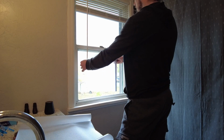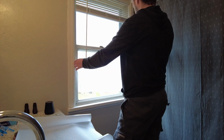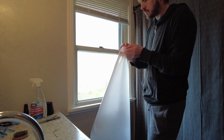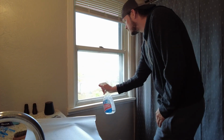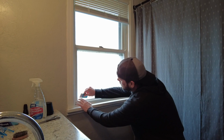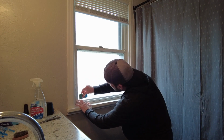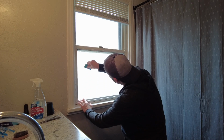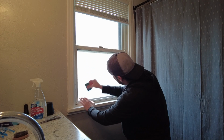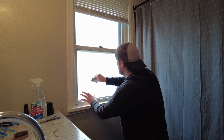I just cut off the appropriate sized piece, even a little bit bigger than I actually needed it. You peel off the back, and then you wet the window. And you can wet the back of this as well and press them together and then use a squeegee. I didn't have a squeegee, so I used a really thick business card. You could use a credit card or a debit card or something. It worked very, very well. You squeeze all the water out and that thing is stuck.